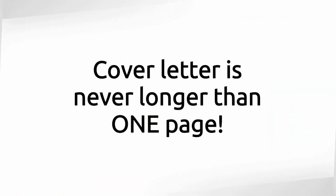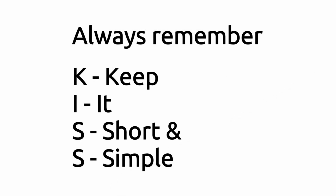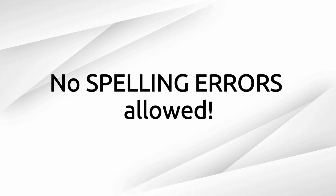A cover letter in Germany is never longer than one page. Never. Keep it short and simple. Once again, absolutely no spelling errors are allowed. This may be the most formal document you have written in a very long time. Make sure that no mistakes come in the way between the job and you. Ask a friend for suggestions and to make certain corrections in the document.